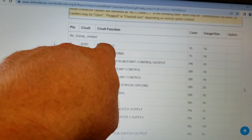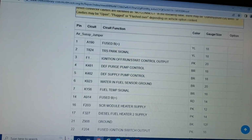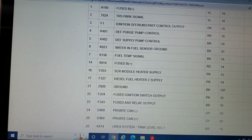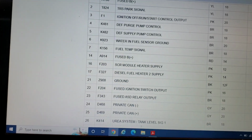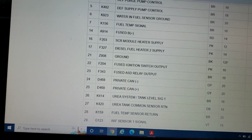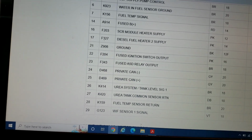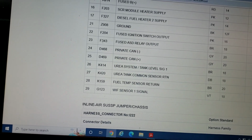That's the one we had no power. There's a park signal, ignition output. All those. There's DEF purge pump control, water and fuel sensor ground, fuel temp, SCR module heater supply, diesel heater ground, fused ASD relay output, a bunch of CAN, urea tank, fuel temp sensor return, WIF sensor signal.